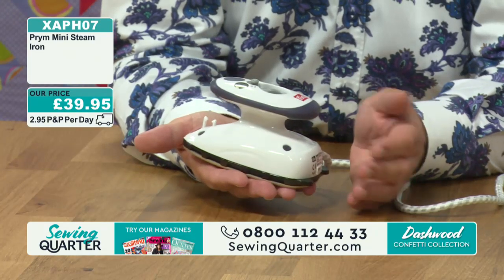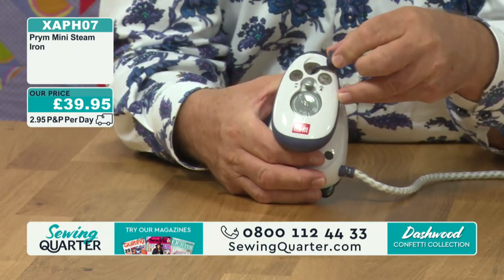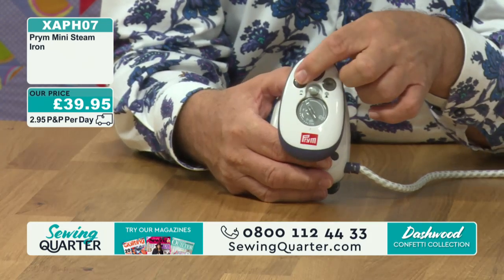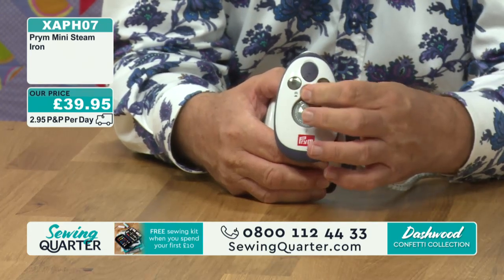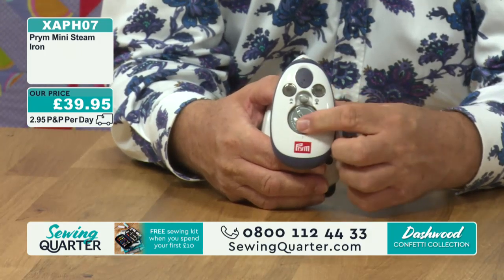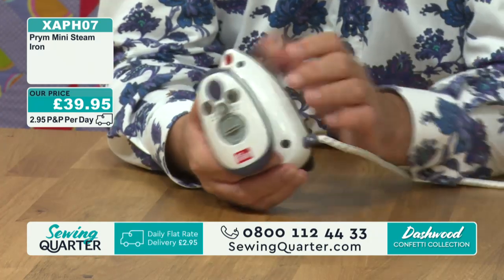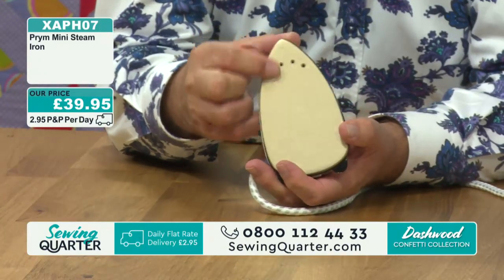Really lovely weight to it. Now, it is a steam iron. So you see here, you've got the little opening where you put your water in, with a lovely rubber stopper that goes in there. There are little markers here to show you how much water's in. You've got a button here, steam on, off, on, off. Then you've got your dial here, which will do your temperature and whether you have it on steam. You've then got these brilliant little steam holes here.